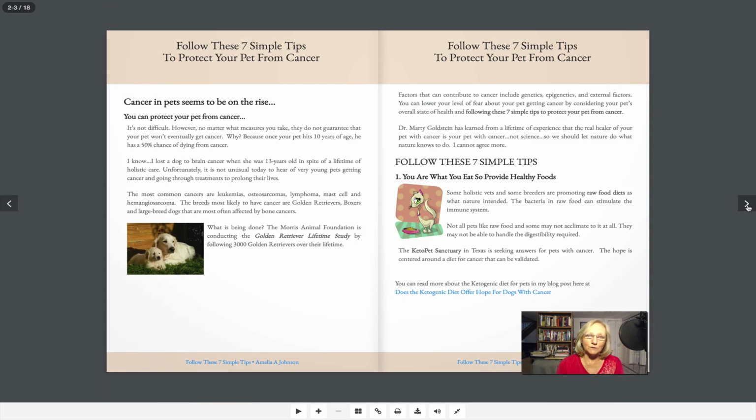We want to know what it is that's behind cancer because it's so prevalent today. In fact, any dog over the age of 10 years old seems to have cancer. Unfortunately, we are seeing it in much younger dogs also. So I had a dog that had brain cancer, and her sister died from brain cancer the same year. Totally different lifestyles. So what's the connection? We don't know totally. But I want you to follow these 7 simple steps so that you have an idea of how you can prevent cancer.